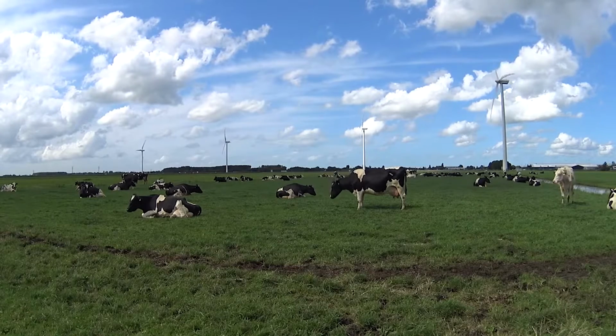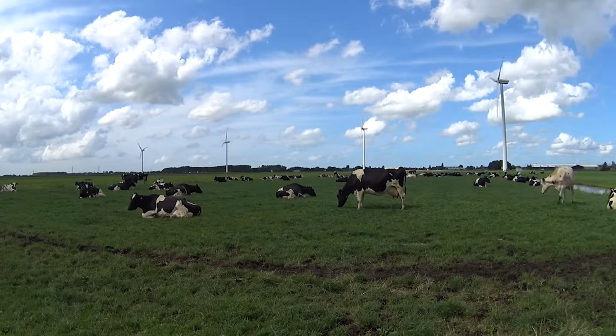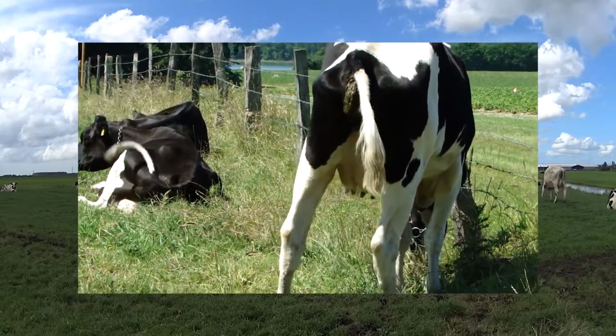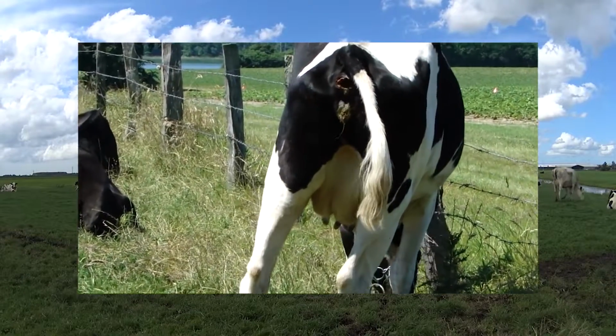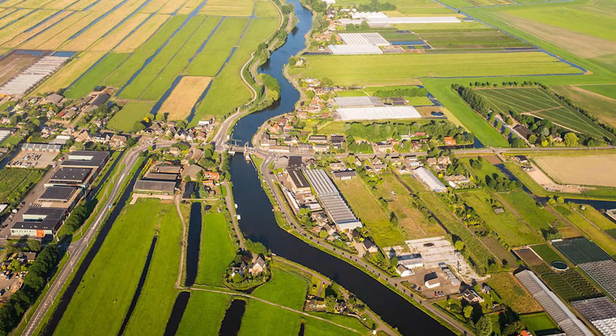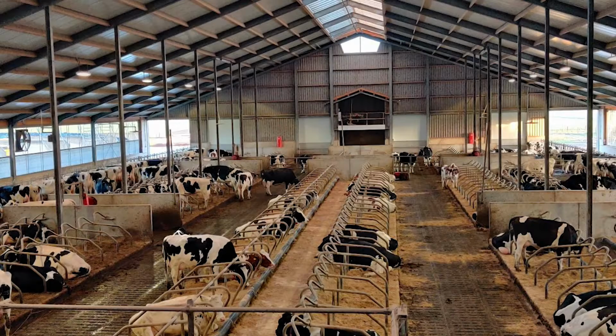This is one of the biggest problems we have in the Netherlands right now. Or actually, this is. But we have found a way to make it the solution. Let us explain. You could say that the Netherlands is like a big farm. We use more than half of it for agriculture.